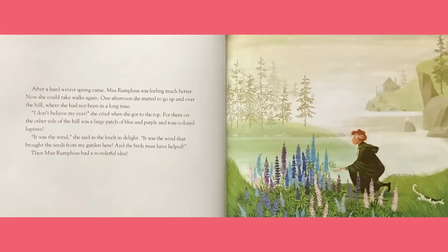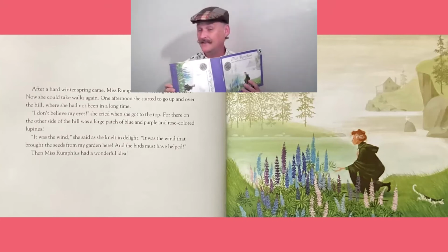After a hard winter, spring came. Miss Rumphius was feeling much better. Now she could take walks again. One afternoon, she started to go up and over the hill, where she had not been for a long time. "I don't believe my eyes," she cried when she got to the top. For there, on the other side of the hill, was a large patch of blue and purple and rose-colored lupines. "It was the wind," she said as she knelt in delight. "It was the wind that brought the seeds from my garden here, and the birds must have helped." Then Miss Rumphius had a wonderful idea. What do you think that idea is?